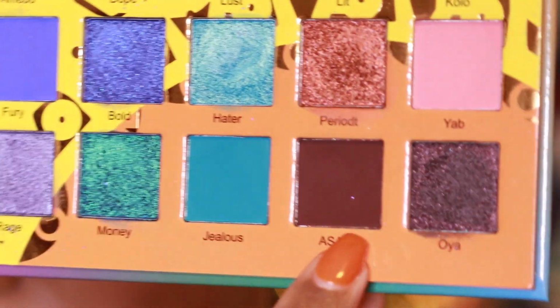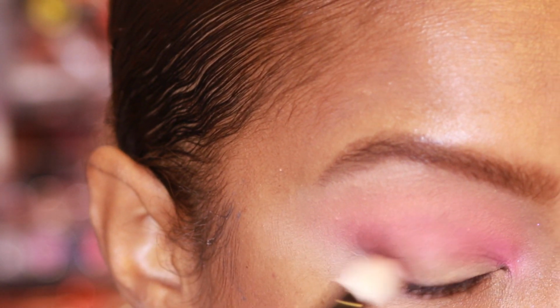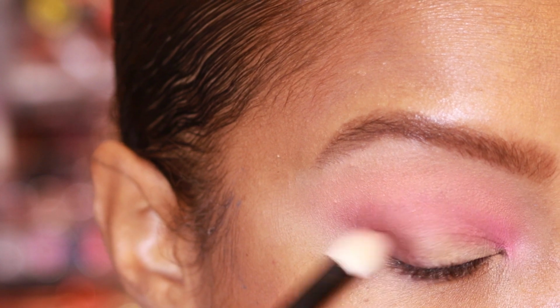For soft shader, gonna go in with the shade ASAP, that brown shade from before that we used in the very first look. I'm gonna press a little bit into the outer portion of the eye. And I'm just gonna use that same brush to blend it out.